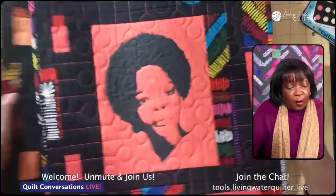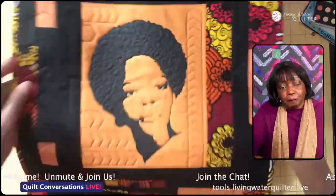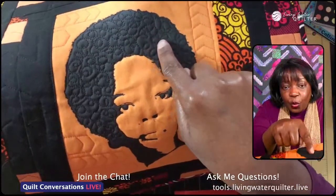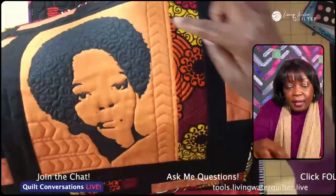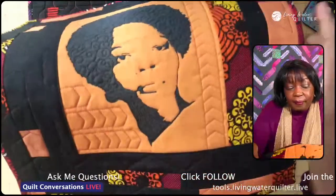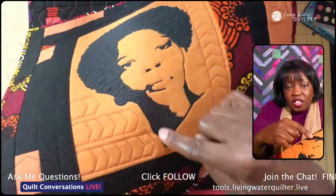Let me show you on the next one here. This one is swirls. Swirls all in there. Some hexagons, stacked hexagons here. And then this section is stitched a little bit different.